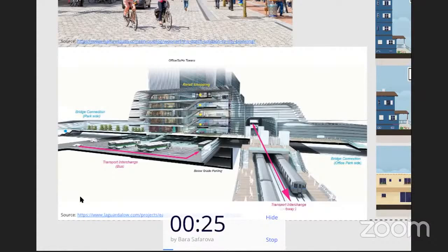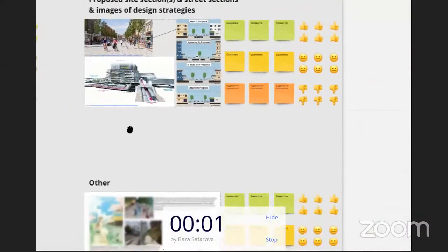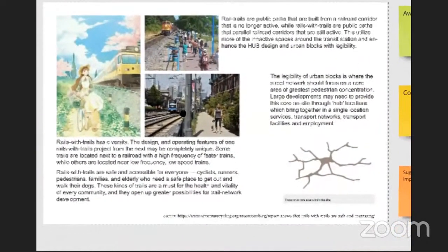But in a way, it would look similar to this, where you could add retail shopping or maybe storage units on top, while also providing both the transport interchange for buses and the transit hub with the transit station located nearby. So when people hop out of the bus or the train, their first view is this large structure with retail shopping and commodities that I might be interested in joining.